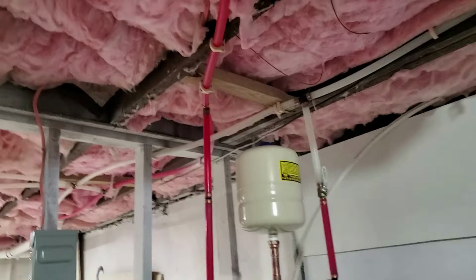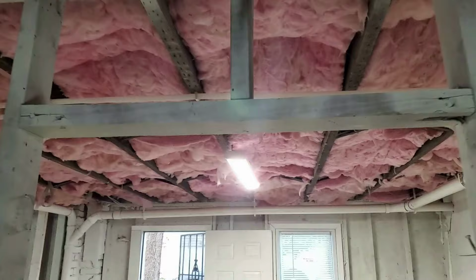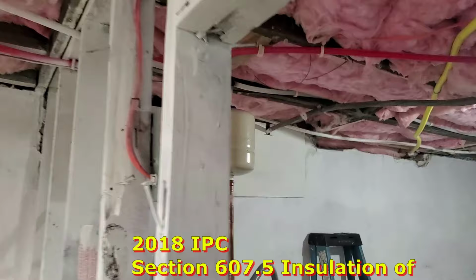Also, the hot water piping in unfinished areas, this is more of an energy code violation, I should say. Any hot water piping must be insulated. As you can see, all the red piping down here in this unfinished area must be insulated.